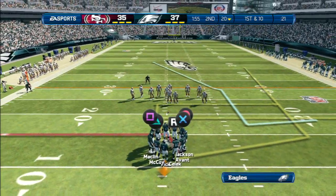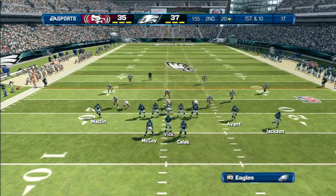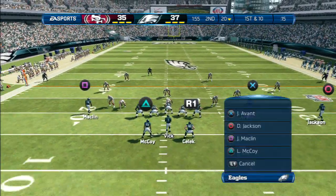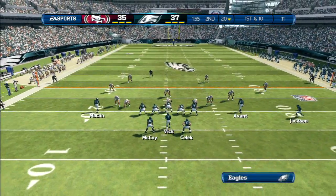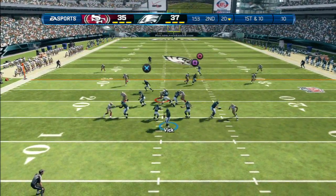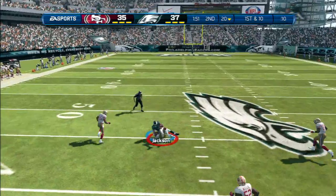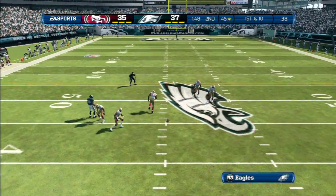The Eagles get ready to start their drive. Plenty of defensive backs out on the field for this one. Out of the gun, the quarterback throws the pass, and they get to him at the 45. They're in the hurry-up mode.